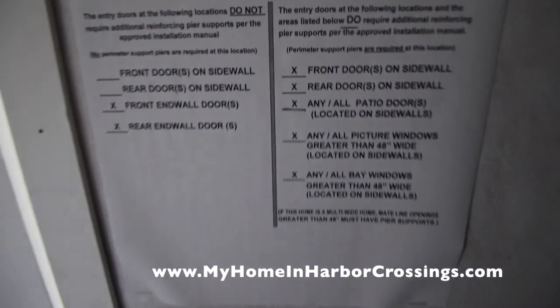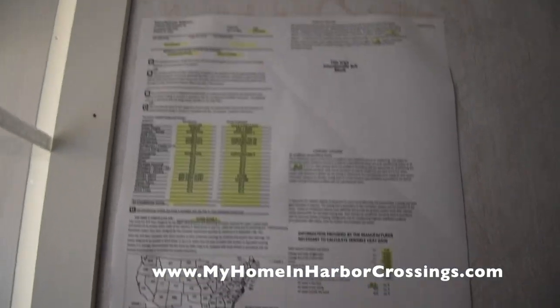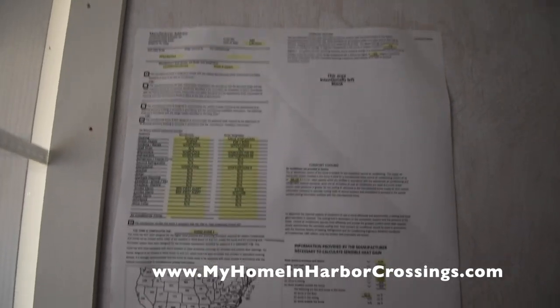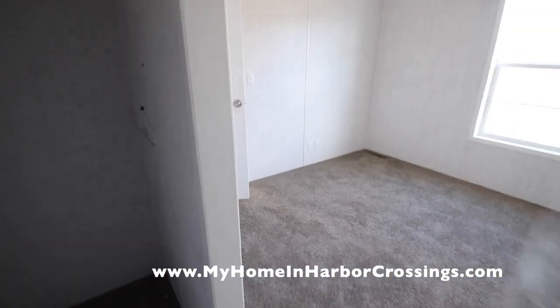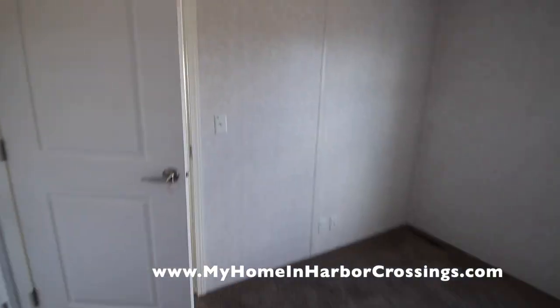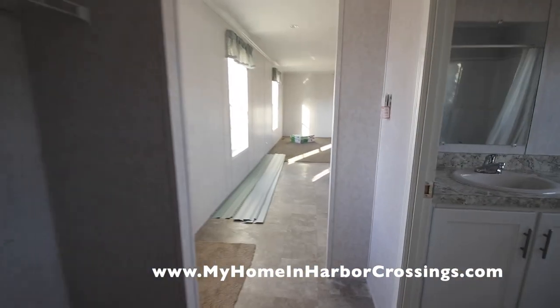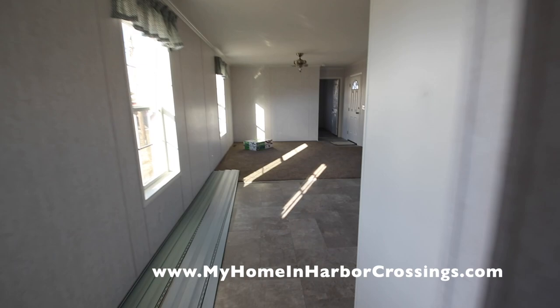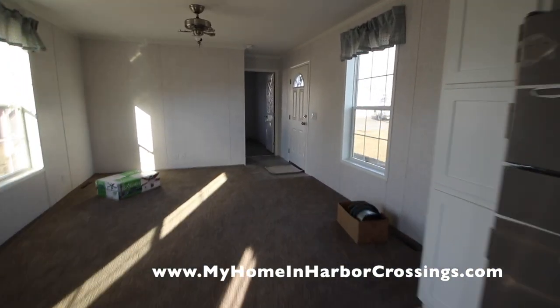And here is the data plate and the information about the house. You've got the serial number and the region it was made for, and all the appliances are listed there. So this is a very important piece of paper, and it's always kept in the closet so that people don't take it down. I do always hand the buyer a printed piece of that information. Here's extra siding left on the floor. There's the stainless steel refrigerator.